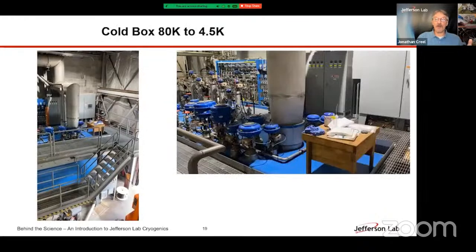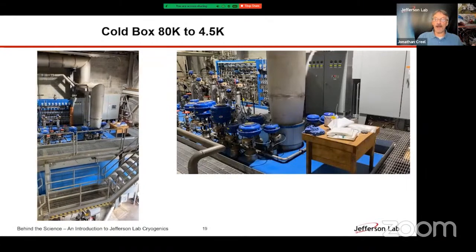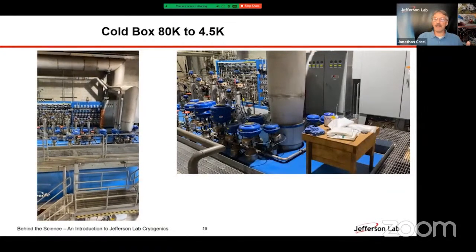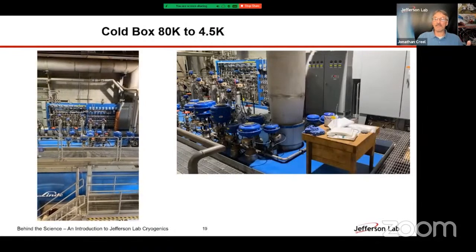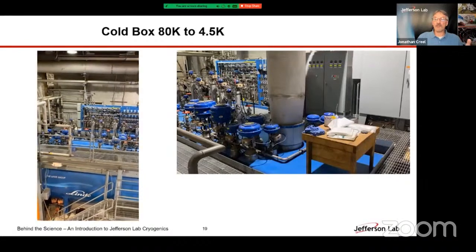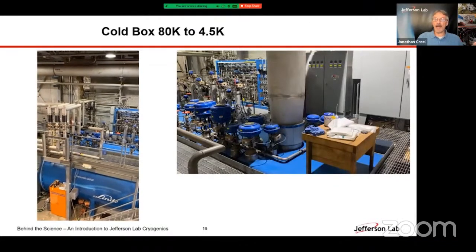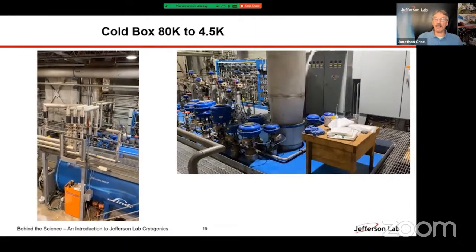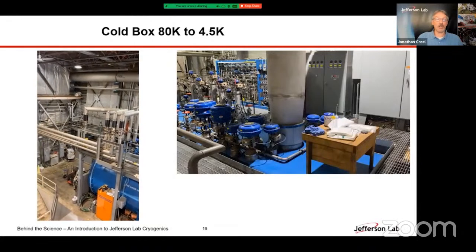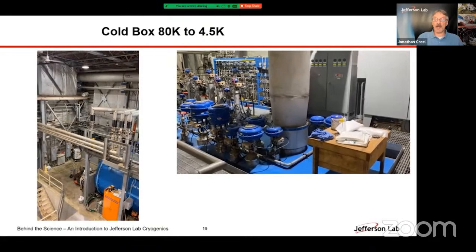Here we're looking down on a large cold box that contains the heat exchangers, the control valves, and the turbo expanders. The large transfer line is the helium flowing in from the outside unit. The large blue mushrooms are the control valves that are changing the flow of helium around the system. And the cold helium exits through these pipes here at the end and passes into the distribution system on its way to the loads. This video shows a closer view of the top of the cold box.